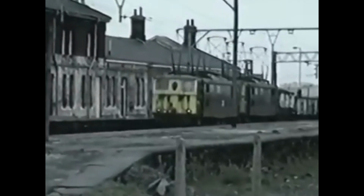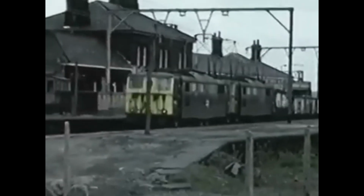76023 and 76022 pass again, the latter showing off its distinctive BR logo.